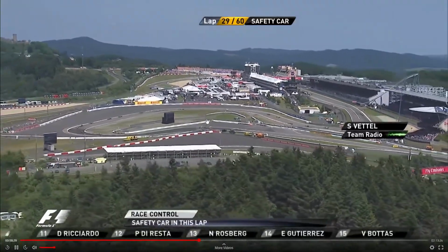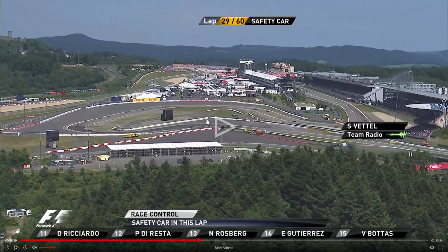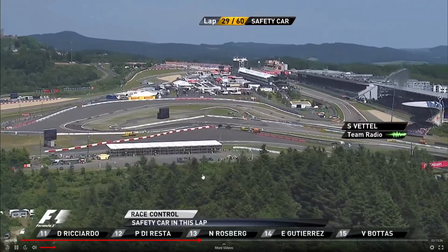Okay, Sebastian, you're doing a good job on fuel. So now that he's caught up, here's the message. And oh, even if he's not quite caught up, you can see as they go around this lap, he definitely will be. Keep doing that.